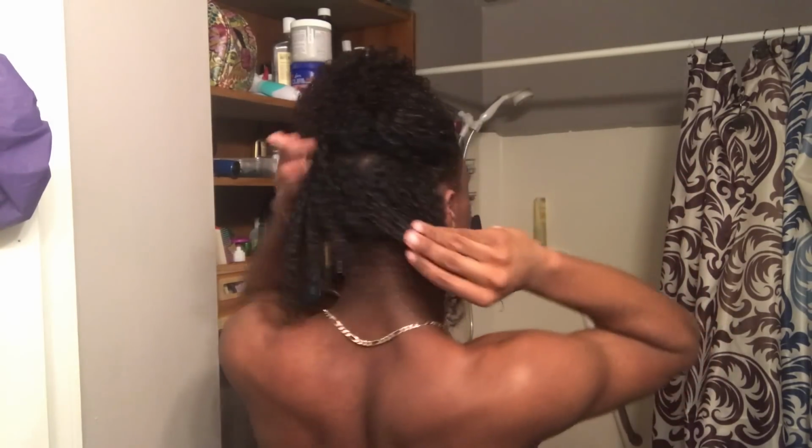And so to finish this up, I'm going to go behind with the Eco Styler Gel. This is the argan oil version, but really any one works. And so what the gel's going to do is really hold your style, make your curls last a lot longer.